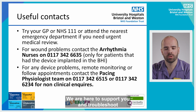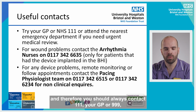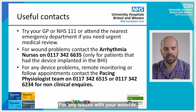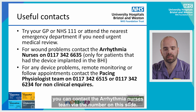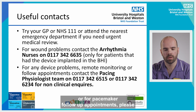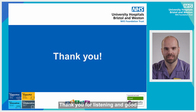We are here to support you and troubleshoot if you have any problems at all. We do not replace urgent medical advice, and therefore you should always contact 111 or your GP or 999, depending on the degree of urgency of your concern. For any issues with your wound, you can contact the arrhythmia nurses team via the number on this slide. If you have any device issues or problems with remote monitoring or for pacemaker follow-up appointments, please contact the pacemaker team. Thank you for listening and good luck.